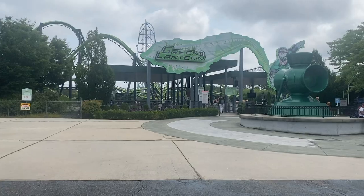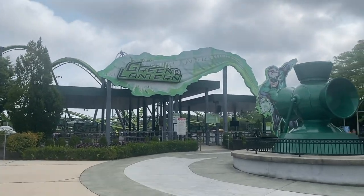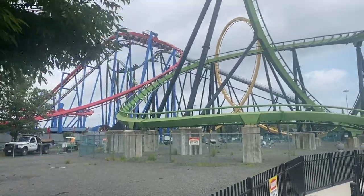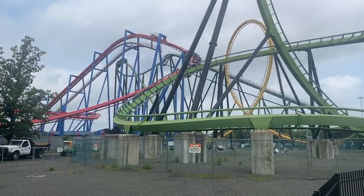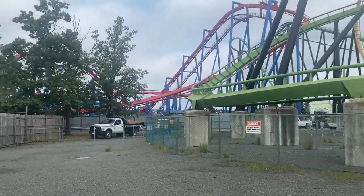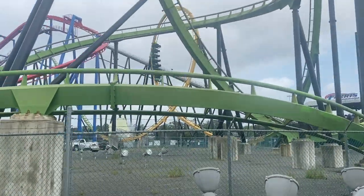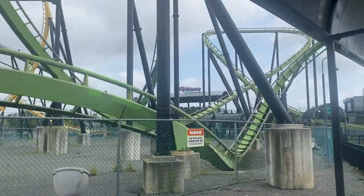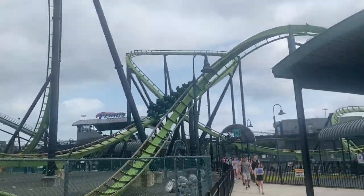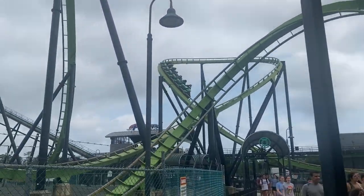There you go. Green Lantern, first flight. Let's go. There goes Superman. Oh, and Green Lantern. They duel it. That's awesome. Whee! That's sick.